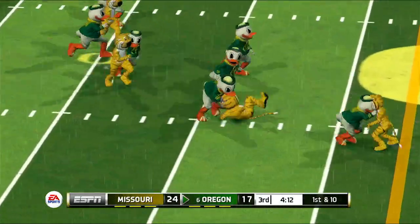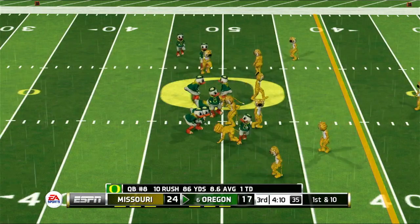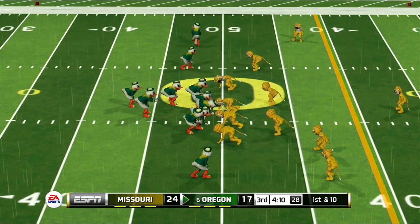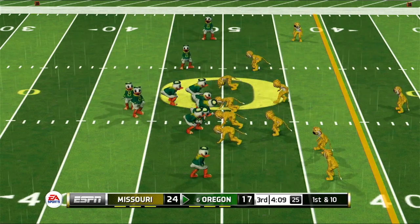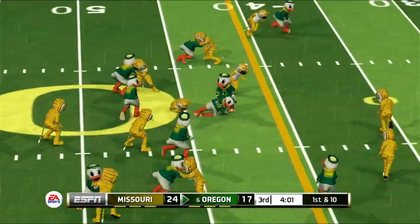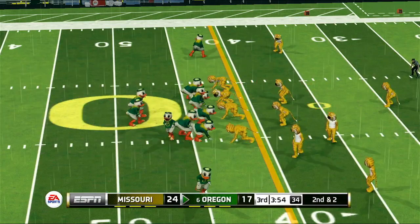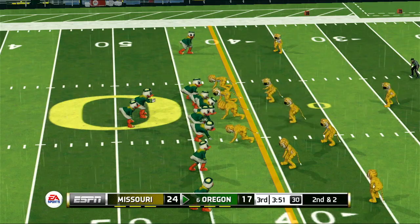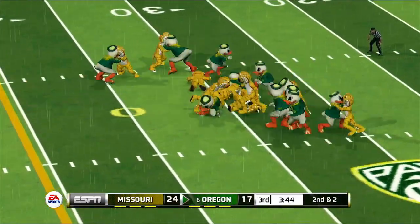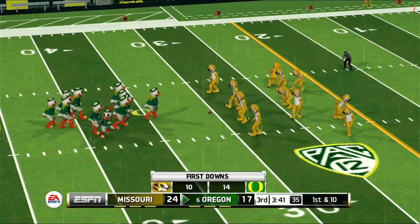Now he's scrambling. Good tackle there in space. Down at the 43. That makes it second and two. Mike eight. Ready. Easy. Eagle. He might have a chance. Makes it out to about the 30. It's first and 10. Ball on the 30-yard line.